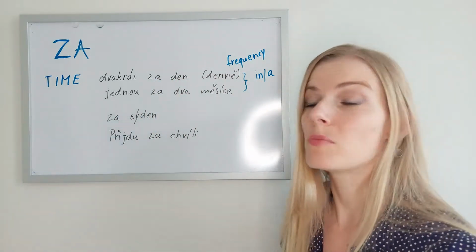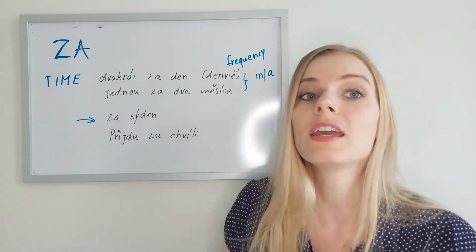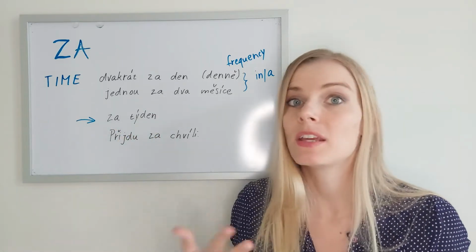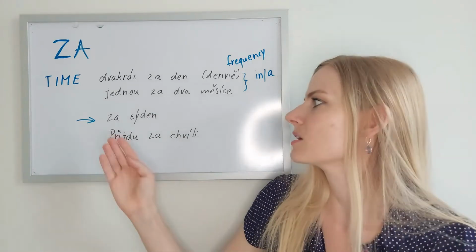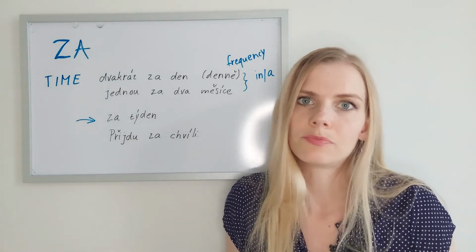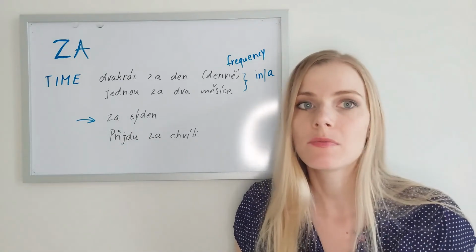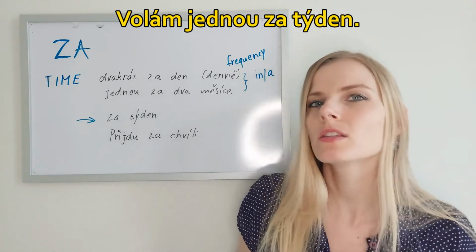However, we can also talk about the future, like here. When I want to say in how much time something will happen. Za týden can also mean something will happen in a week. Of course, you need context to be able to make a distinction between whether it's frequency or whether it's sometime in the future. Zavolám za týden, I'll call in a week. But if you say volám jednou za týden, I call once a week.